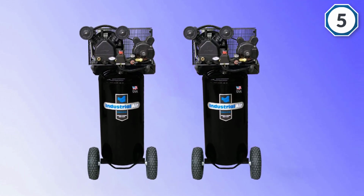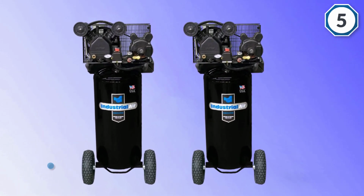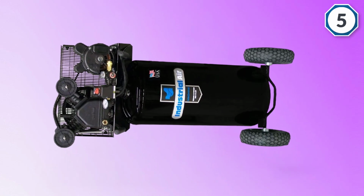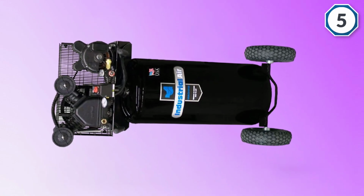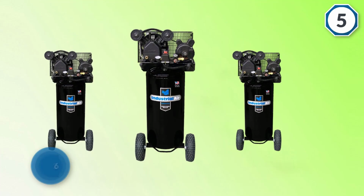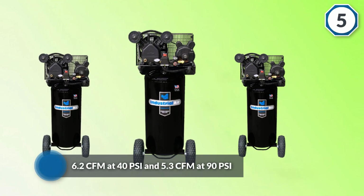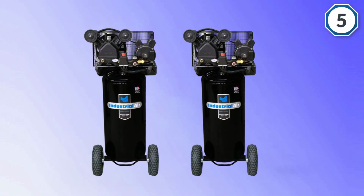You also get wheels in this air compressor that are quite practical. Its 1 HP motor can offer you a CFM rating of 6.2 CFM at 40 psi and 5.3 CFM at 90 psi. The heavy-duty dual-voltage induction motor is able to drive high pump performance, which helps to ensure trouble-free operation.